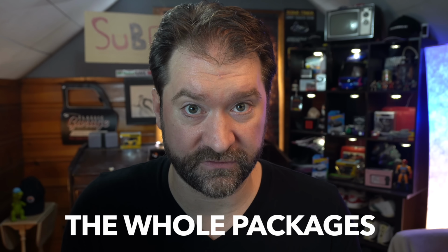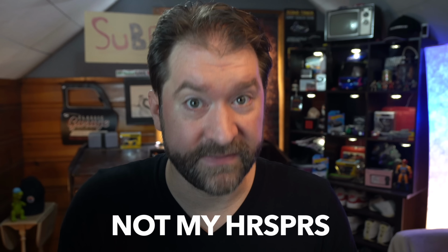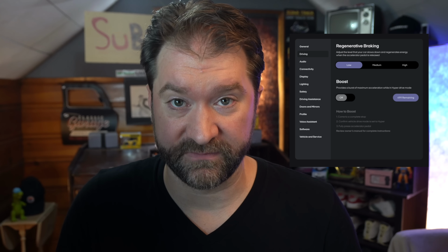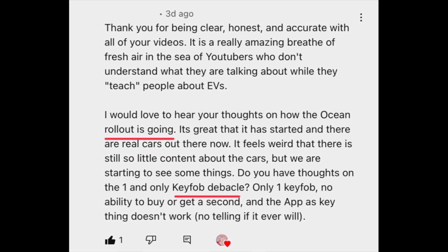The whole packages thing was a misstep. Adaptive Cruise is $5,000 and then all of a sudden it's just gone? That was weird. The horsepower was misleading, and that's only available 500 times. And the most recent, if you were delivering a vehicle with phone as a key as an option, you should probably make sure that works before anybody gets the car. Thank you for being clear, honest, and accurate.